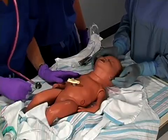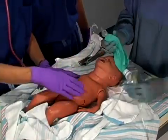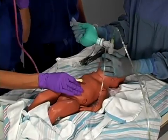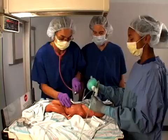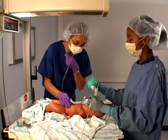Okay, this baby is not breathing. We're going to start bag mask ventilating. Could you assess heart rate, please? Oh, heart rate's down. It's less than 60. Okay. Could you call the nursery and tell them we need extra help? We're going to start chest compressions on the baby.